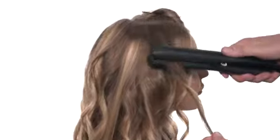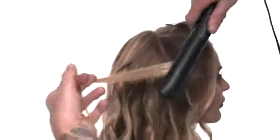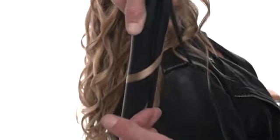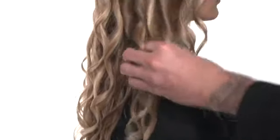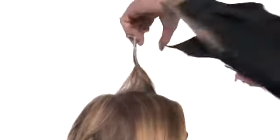Nice. Just patting some of those ridges down to create a softer wave. Beautiful. A couple more sections here. So everything that I'm using today, you can actually purchase at Marlo Beauty. I really made sure that I'm only using our liquid tools and stylers that you're able to purchase.